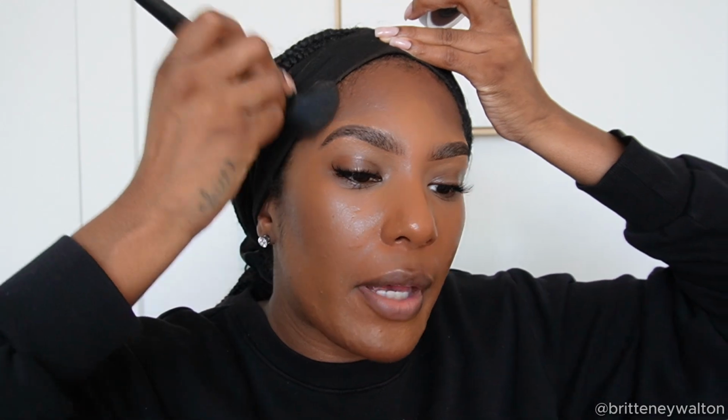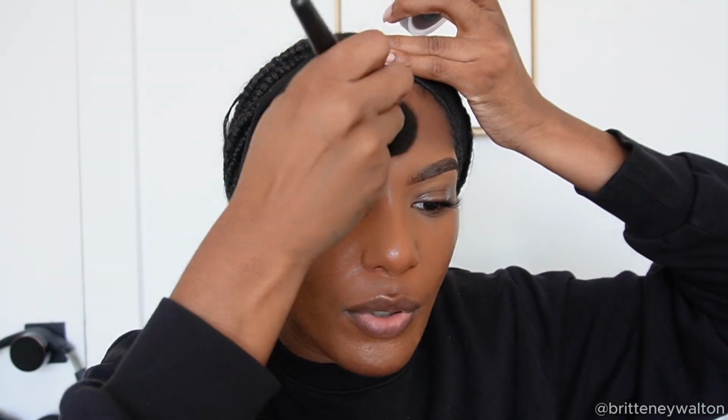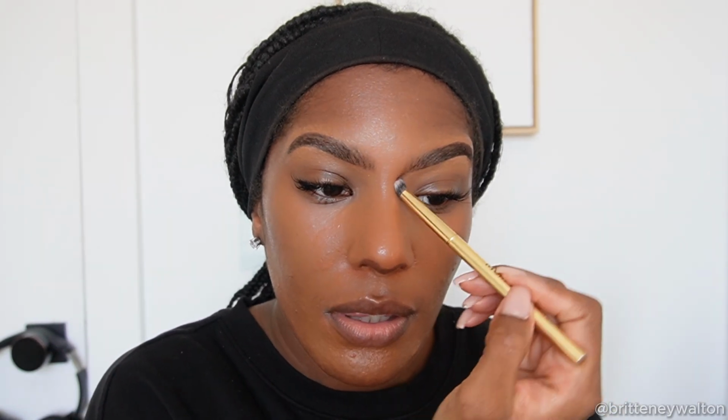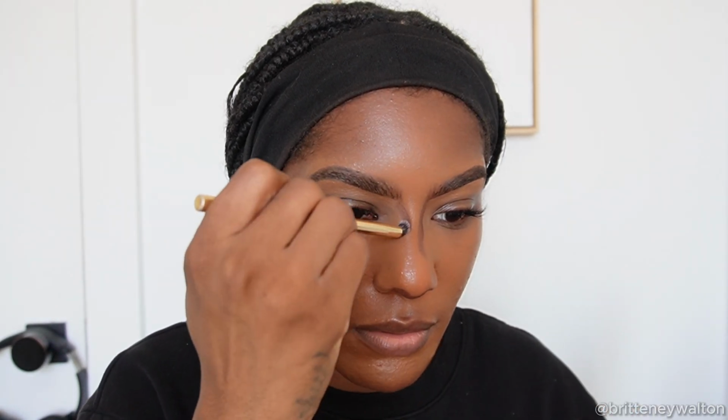This is literally my first time ever using a cream bronzer for anything. Whoa. Guys, hold on. This is kind of insane. You guys, wait a minute. Wait. Okay, I'm gonna do my nose now. And then gonna bring it down. And I don't care if it's not perfect because obviously we're gonna conceal. And I'm bringing that diffusion up into the eyebrow.